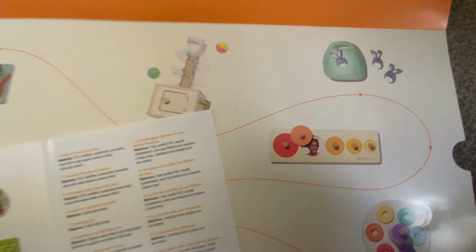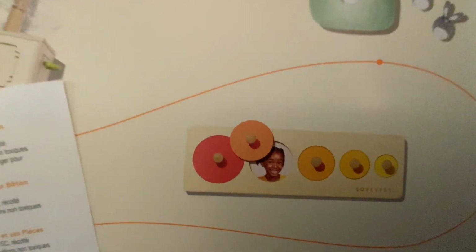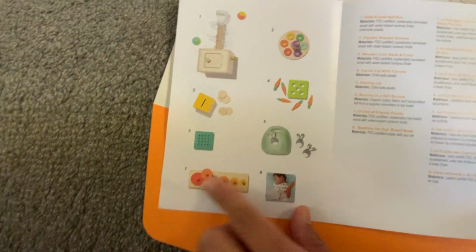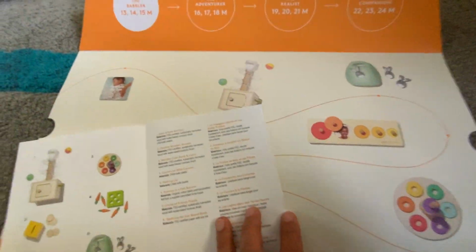Anyhow, so we are looking for the next one, which is the Circles of Friends puzzle. So it's a puzzle. So see here, number 7. The Circles of Friends puzzle. So where is it?